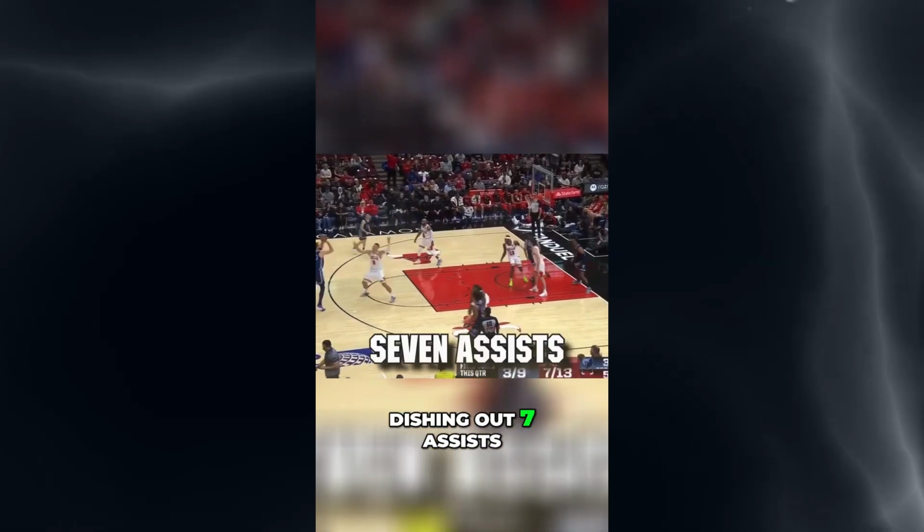In a recent game, Kawamura put on a show, dishing out 7 assists and controlling the floor like a veteran point guard. One particular play had Grizzlies fans and even teammates like Jaren Jackson Jr. out of their seats. Kawamura's court vision is something special.